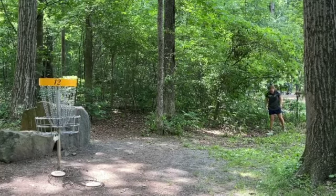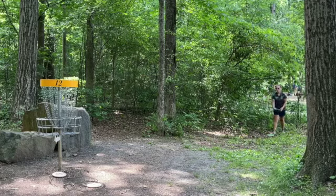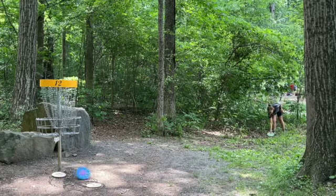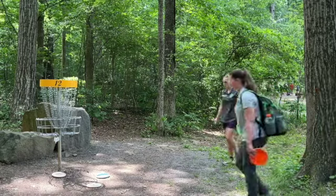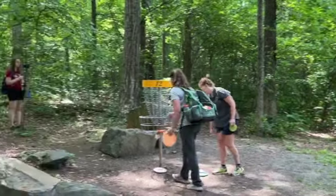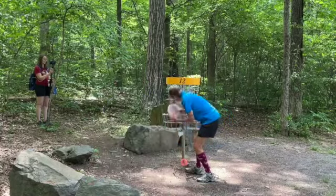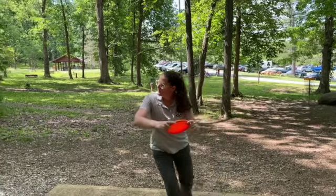And Jessica with some work to do just to save her par. I'm sure she's not happy about this. Oh. And those high left chains have struck again. You really want to, at that distance, see if you can be hitting the center pole or low left on those chains. That's where the basket grabs best. It's hard not to get discouraged after that happens a couple times.